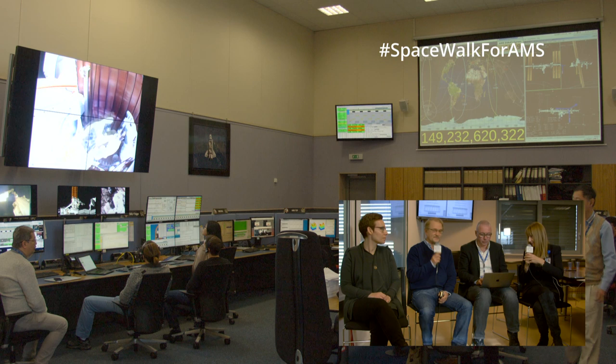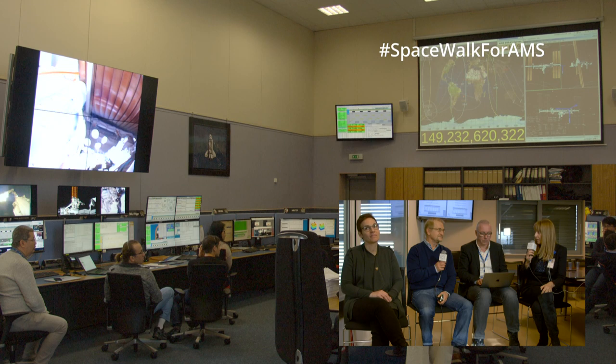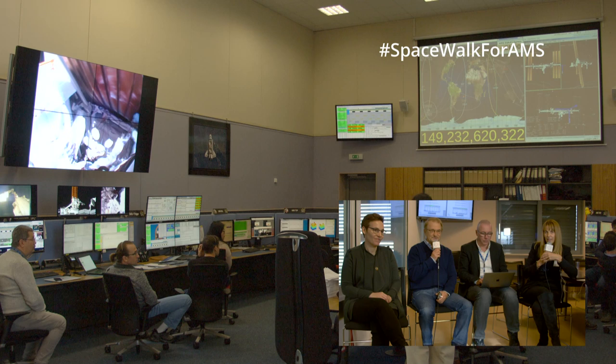Ever. So AMS has collected in 8 years of life more charged cosmic ray particles than any other experiment ever on Earth. That's amazing. All other experiments combined. And it's a live counter.